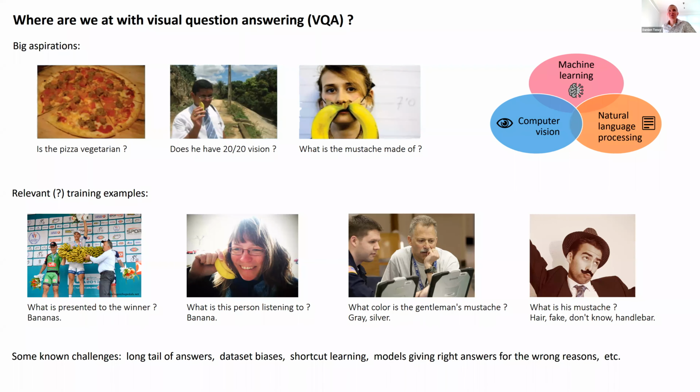I give you here some examples that you've probably seen before from the VQA v2 dataset. Those questions are very complex. They require a lot of things from computer vision and language processing, and just the learning aspect is extremely ambitious. I think the complexity really jumps out at you if you look for training examples in the kind of dataset that we use.